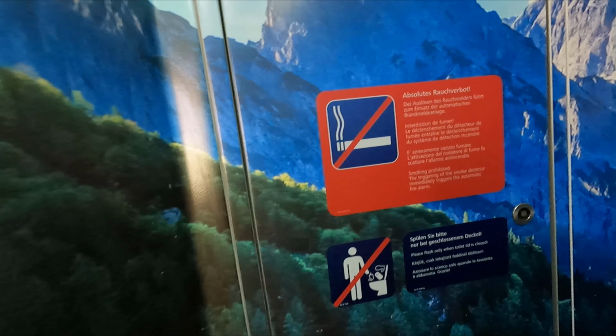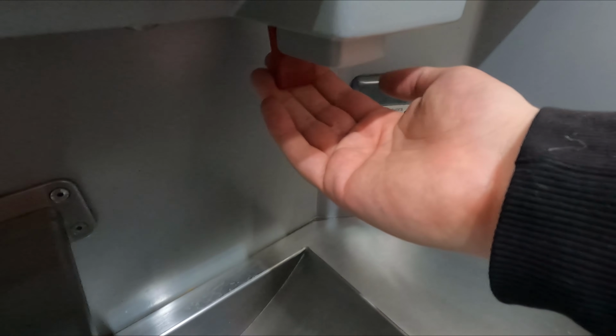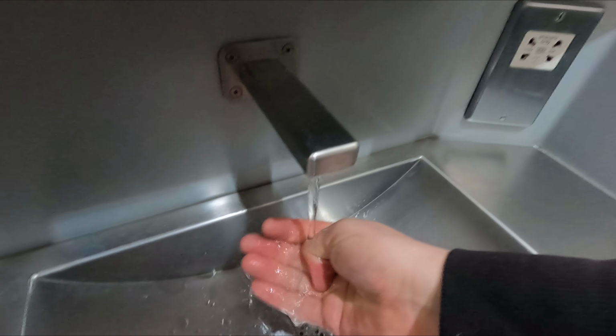Wow, talk about a loo with a view. A sign of things to come, maybe? Besides the abundance of spectacular scenery, I was pleased to find that everything in here was clean, well stocked, and in good working order.